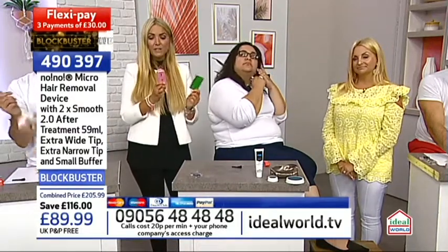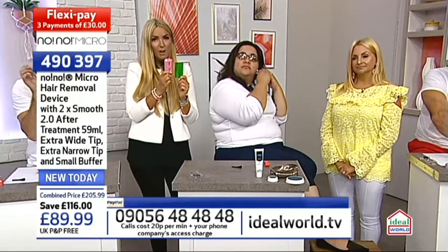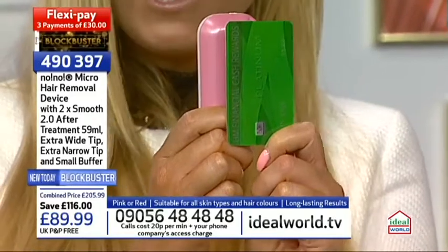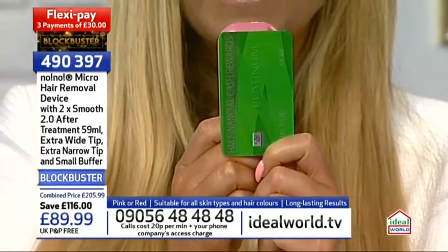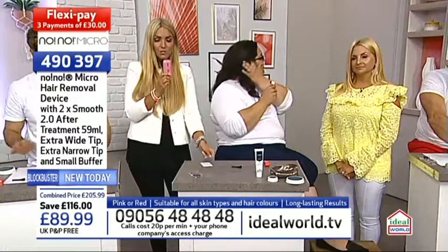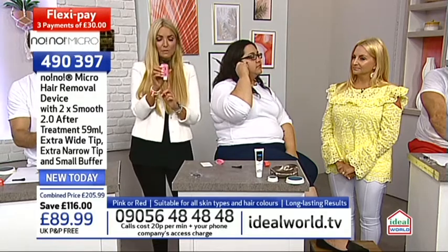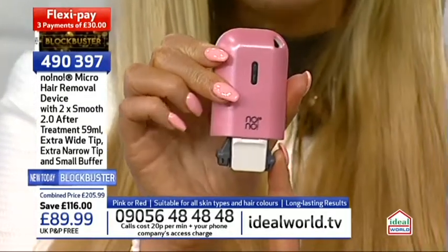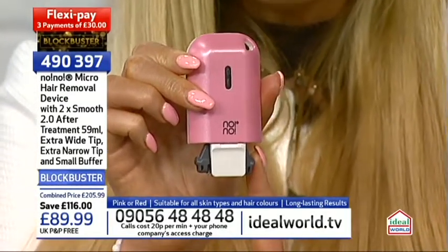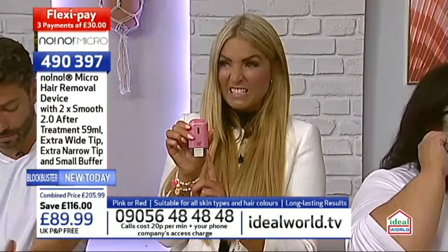So simple and easy. First of all, this is just to show you the size of this. So this is your Micro. Remember, this is the latest edition, and it is actually the size of a credit card. So really, really petite. That means it can be with you in your handbag, on the go, when you need to use it. The first choice you want to make is which tip you're going to pop in. So this is the wide tip, so that's going to be for larger surface areas. Also, males will be using this tip as well.